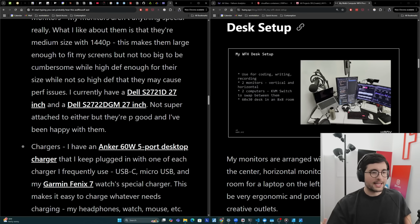just so that whenever I have something that needs charging, whether it's my headphones or my mouse or my phone, whatever it is, I can just quickly plug it in there, so I don't have to worry about messing with chargers or finding what's there, plugging things in or out. And I would highly recommend having something like this, even if you don't have this one on your desk, because it just saves a lot of hassle.